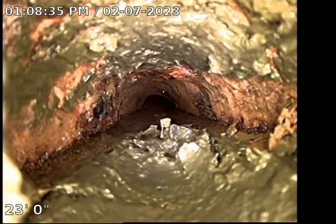Right now I'm pushed out approximately 23 feet, cannot proceed any further due to the buildup. You can see how flat the line is. The camera just won't go any further due to it restricting it. I'm gonna pull back so you can see the condition of the line. This is gonna be video number one.